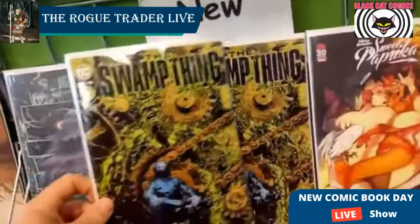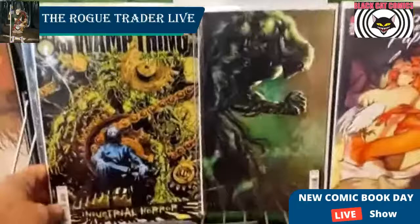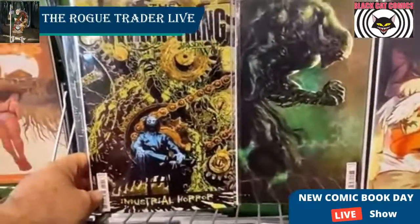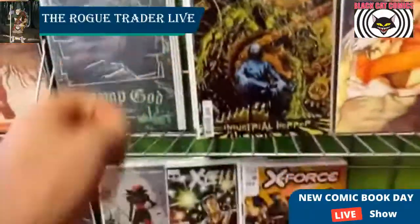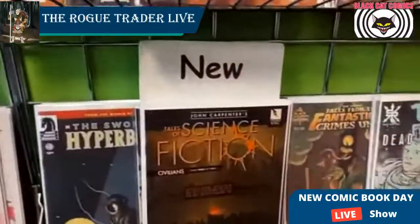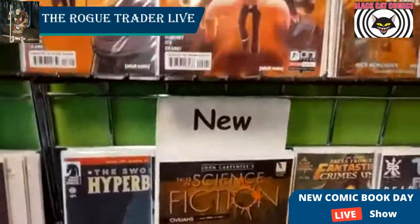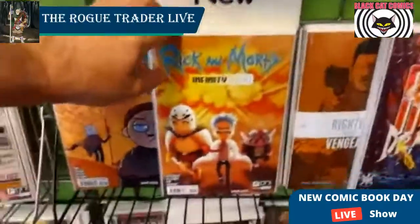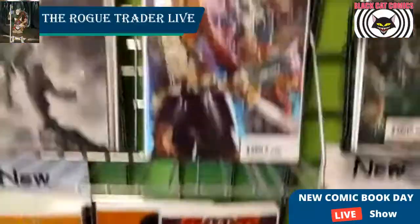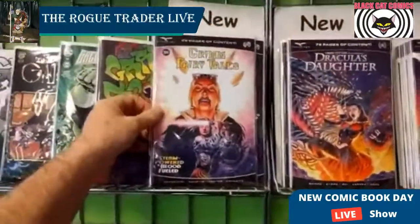Swamp Thing, issue number 12 of 16. So this one is on the hot list. Very cool book. They're introducing a new villain that's kind of the urban equivalent of Swamp Thing in spirit. So that looks to be really cool. Tales of Science Fiction, Civilians. That's from Storm King and the Mind of John Carpenter. Rick and Morty's Infinity Hour. And let's see, Grim Fairy Tales, Steam Powered and Blood Fueled.